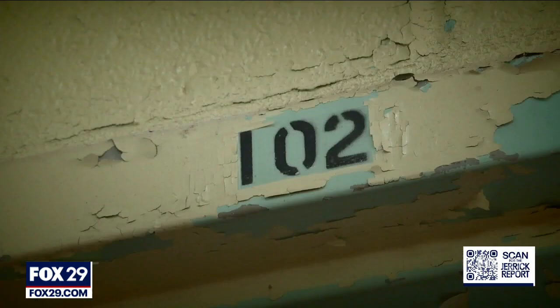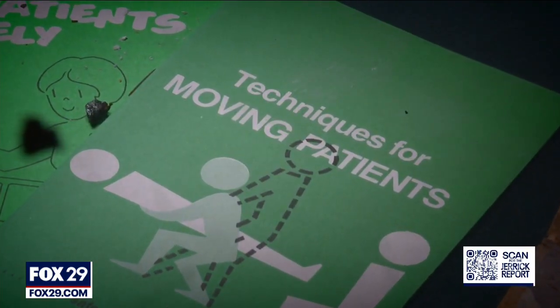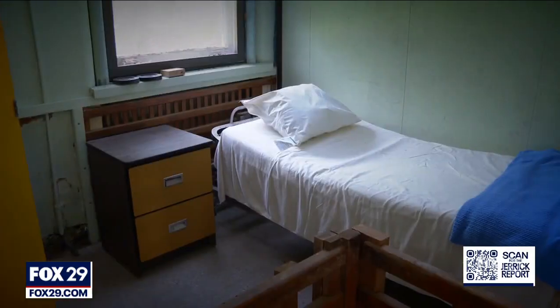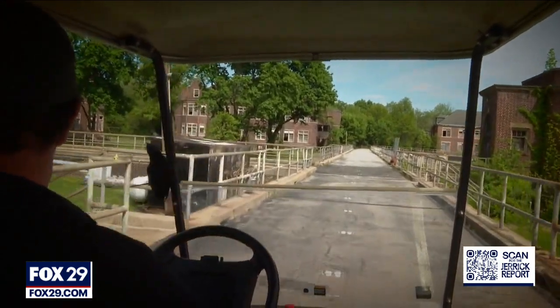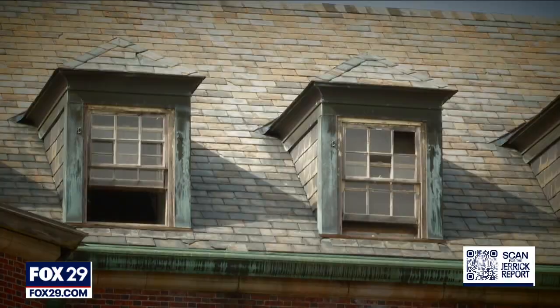The importance of Pennhurst really circles around the idea that people who are differently abled deserve the exact same opportunities and rights as anyone else in society. And the Mayflower building, that was just the beginning. We toured the old medical facilities, rode by and learned about some of the, honestly by today's standard, shocking treatment that some of the children received.